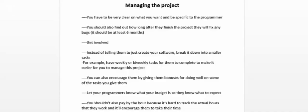When you're working with your programmer, you have to be very clear on what you want and be specific with the details. So you have to make sure you've done your research already before you hire someone to start working on your project. You should also find out how long after they finish creating your software they will be able to fix any bugs. In my opinion, it should be at least 6 months after they've completed the software where they could still fix anything that's wrong with it.